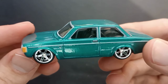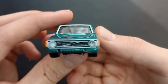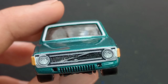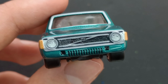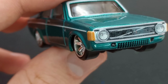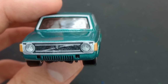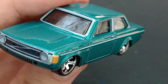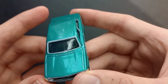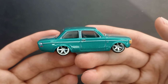Check this thing out. Nice Volvo sedan. There's the front there, the classic Volvo grille. This casting, in real life, this car was produced from 1966 to, like, I don't remember the other date. I didn't look it up. So yeah, there's the front end. Looks really good. There's the designs. Very good designs. We have nice detail on the windscreen as well, the windshield, whatever you want to call it. Just a really nice premium model.